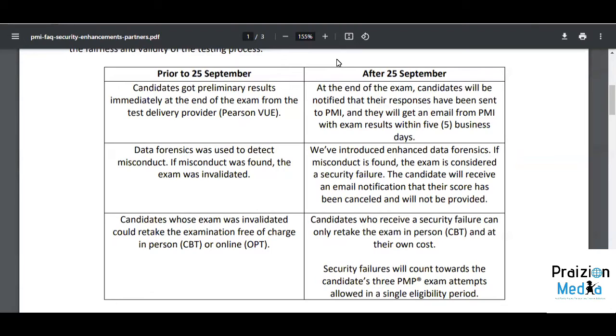And I've said it and I'm saying it again. Go to a test center. All this, I ain't got patience for this. Go to a test center and just get it one and done.